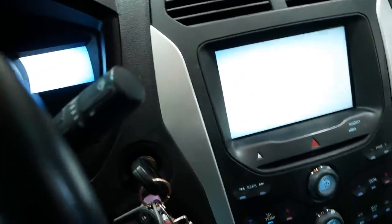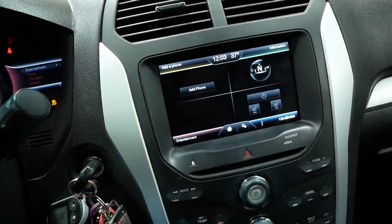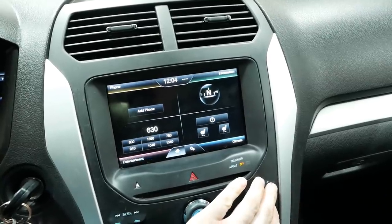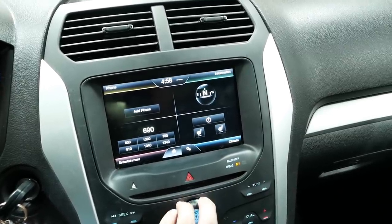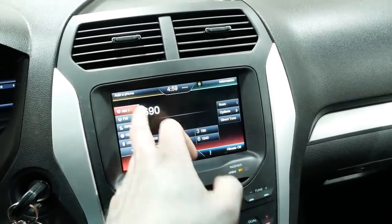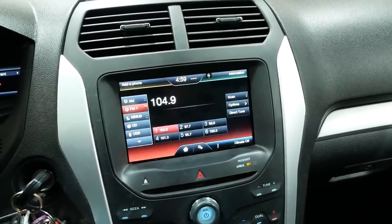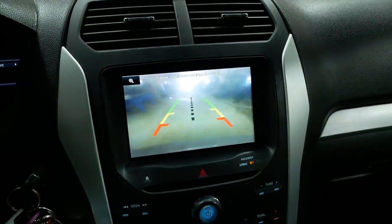Yeah, Ford, I know, I hear you. All right, let's see. Are we an AM radio? I have no idea how to use this thing. Works. Does the backup camera work? Yes, it does. Oh yeah, you're gonna beep like crazy, aren't you?